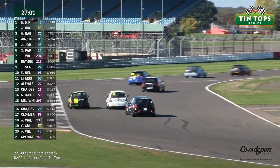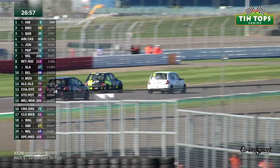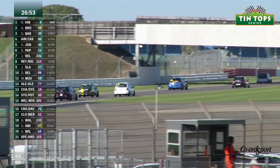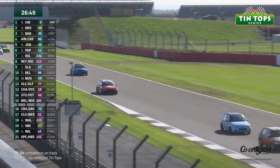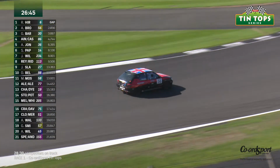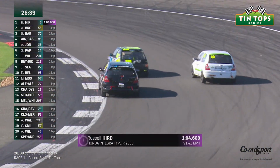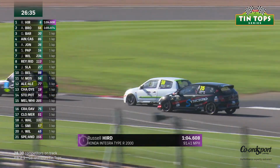Russell Hurd is continuing to build on the lead as we've got lots of fighting going on throughout the field, just coming past my position here at Aintree. Everybody's staying fairly well behaved at the moment. Yeah, Russell Hurd is doing a storming job. It's been a while since he's been on the top step of the podium, but he certainly starts to mean to go on. Adam Brown is doing his best to fend off the advances of Gary Barlow.